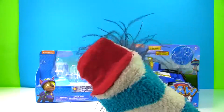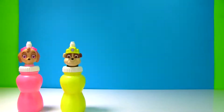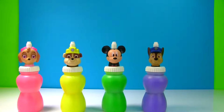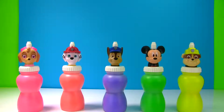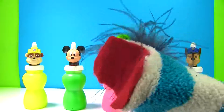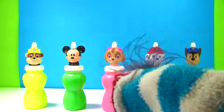Time for some Fizzy magic. Fizzy, Wizzy, Bubbizzy, Bop. Sky. Rubble. Mickey Mouse. Chase. And Marshall. Looking for Chase and the Penguins.